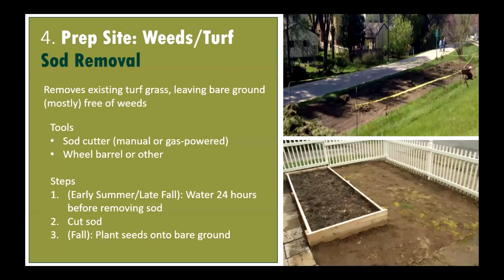And so that's just removing your sod. I mean, exactly what it sounds like. You can use a sod cutter if you want. You can sometimes rent these from local hardware stores and things like that if you want to do the gas powered method. But you can also just use a flathead shovel and get under there about an inch to 2 inches under the sod. Get that flat shovel under there and just scrape it on up.